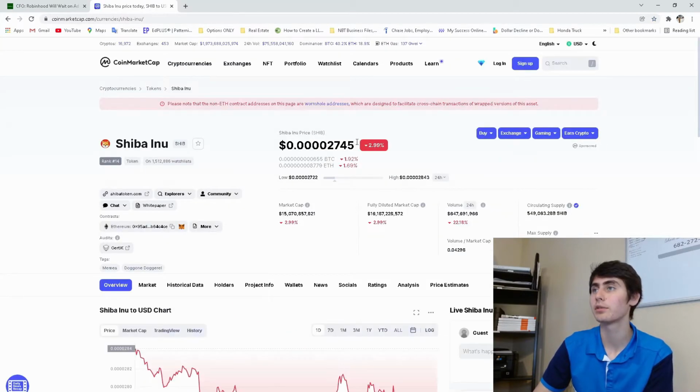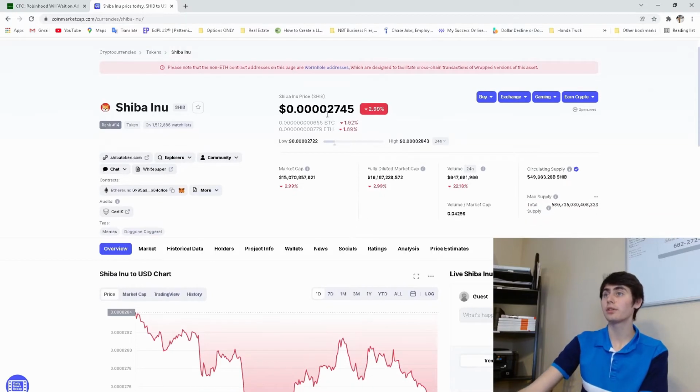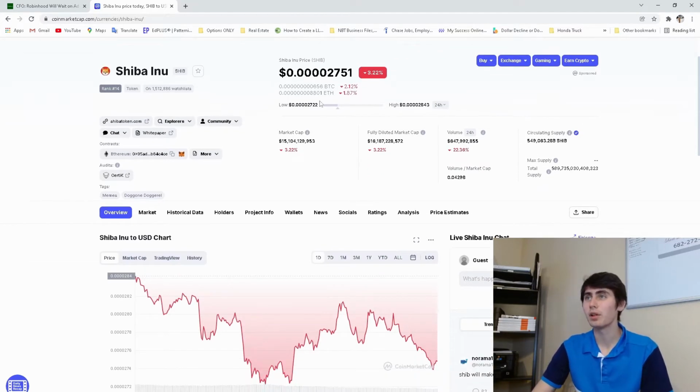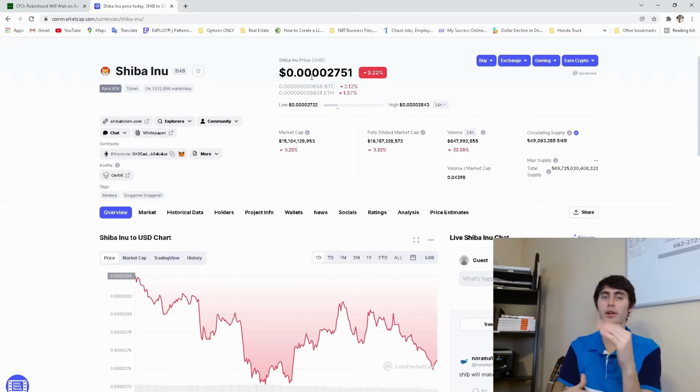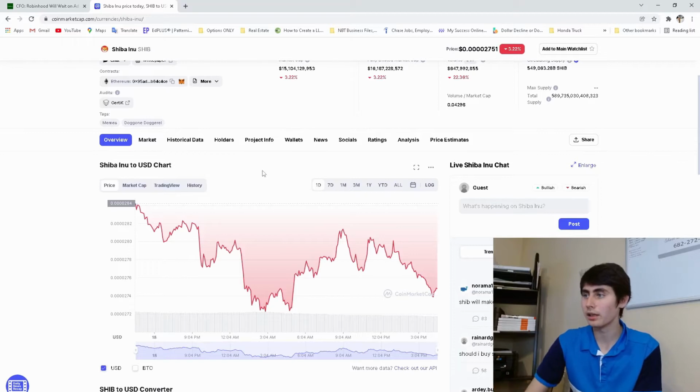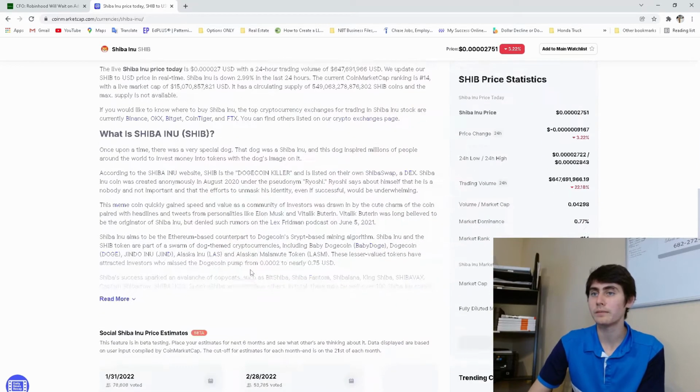Let's go ahead and look at SHIB real quick. We are at 2.745, almost in the zone that I'd buy at. If it drops below 2.5, I definitely will be buying, probably put another $100 on it. 2.7, I still feel it's not really low enough because it already has been trading around 2.8 and 3. 2.5 and under, that will be good.